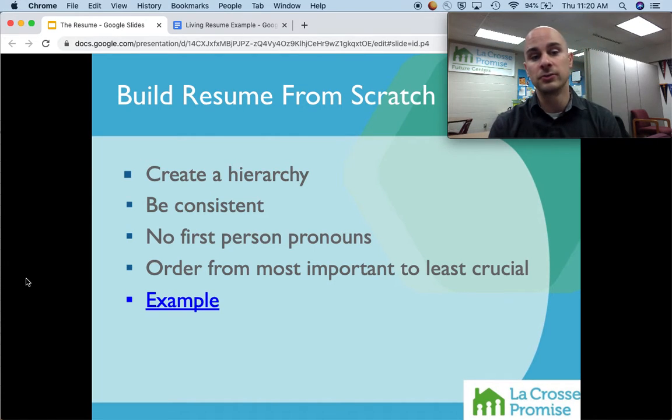Creating that hierarchy structure, being very consistent from start to finish of it. Make sure you avoid using first-person pronouns in there. The whole resume is about you and nobody else, so you never need to say things like, I had to give presentations to the class. I had to, my job was, none of those things. Okay, so keep those first-person pronouns out of there.